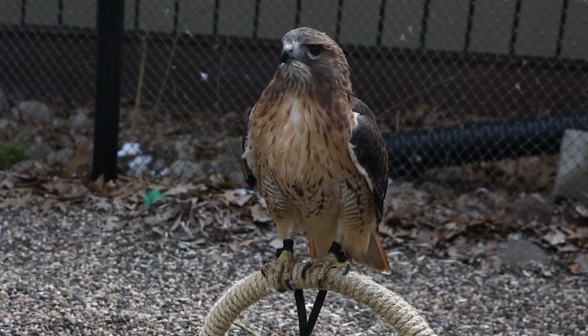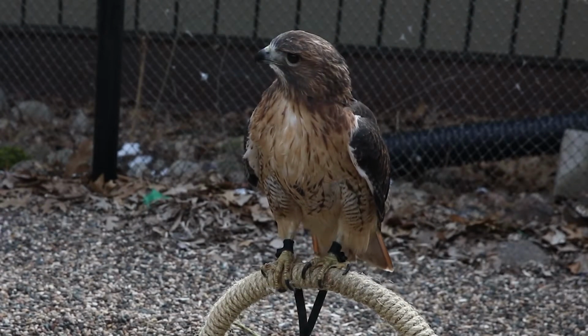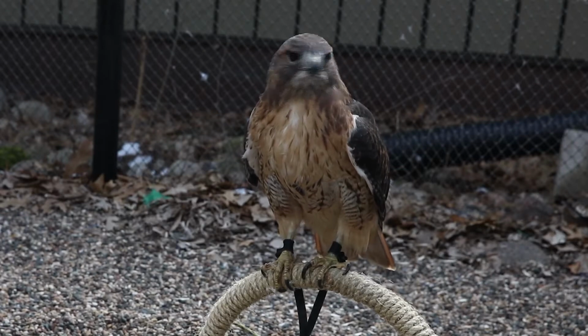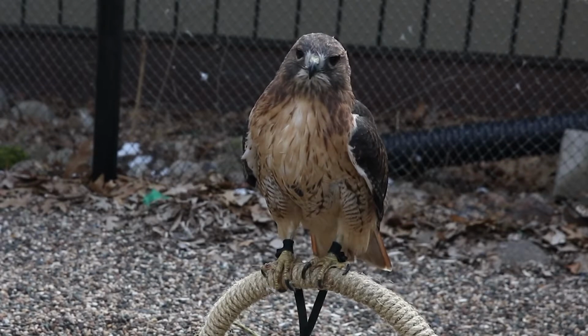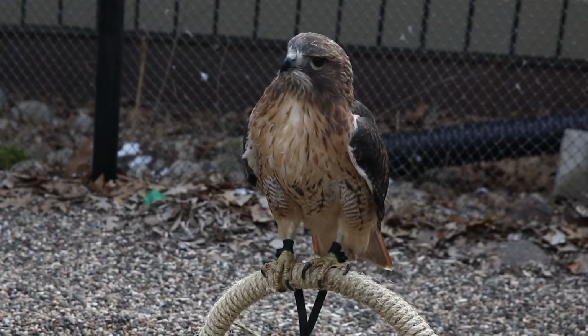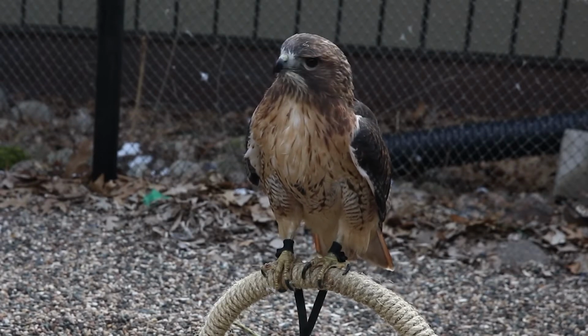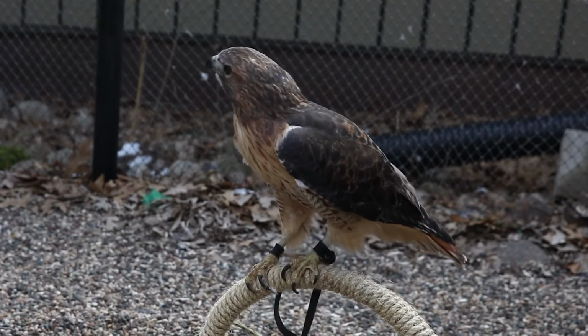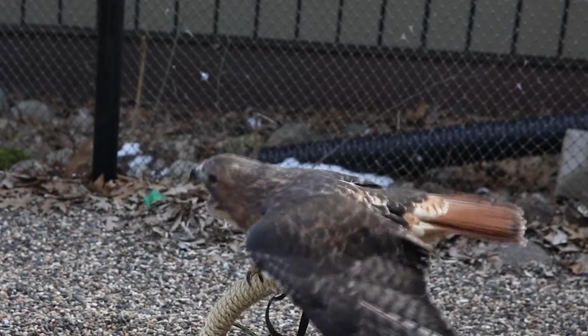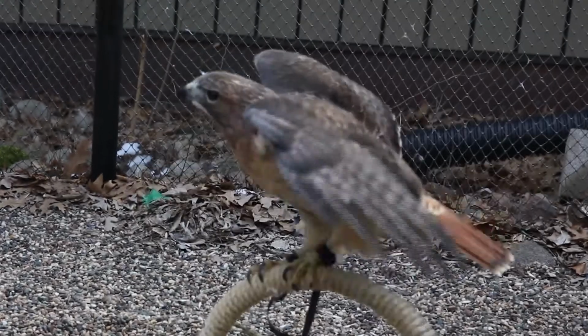These birds are pretty big. A cat of comparable size would weigh about 8 or 10 pounds. Most red-tailed hawks are somewhere between 1.5 and 2 pounds. So not very heavy. Most of what you're seeing are contour feathers, making them look a lot bigger, and their bones are mostly hollow, very, very strong, but mostly hollow.